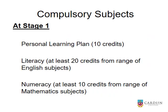There are some compulsory subjects as part of the SACE, and these need to be completed, and there's no condition to avoid them or move away. If students don't complete these components, then they're ineligible for the SACE. The first I've already mentioned, which was the Personal Learning Plan, which they do in Year 10 and is worth 10 credits. In this case, even though it seems like it's only worth 10 out of 200 credits, it needs to be completed, otherwise the SACE cannot be achieved.